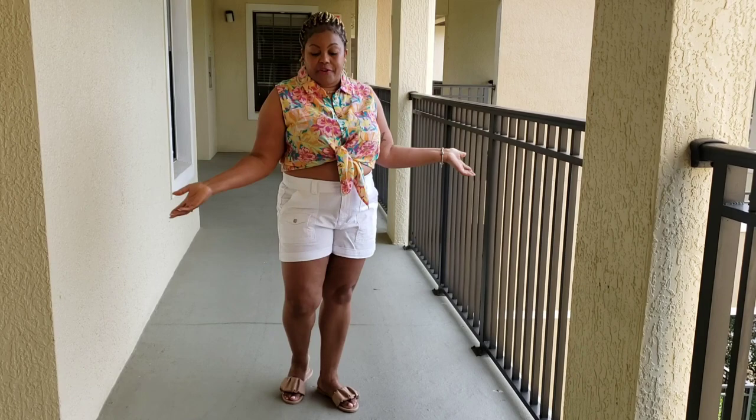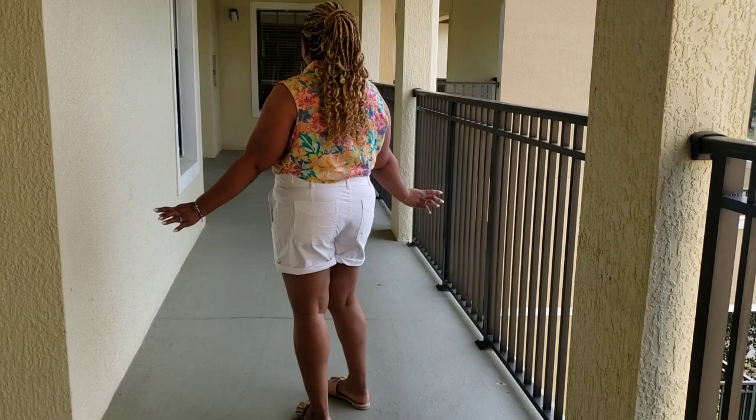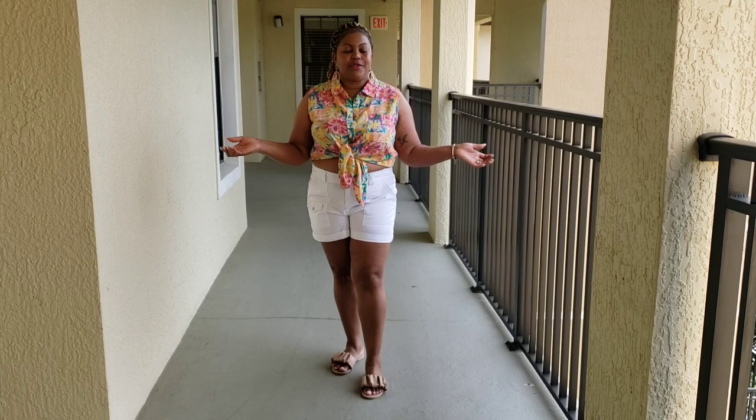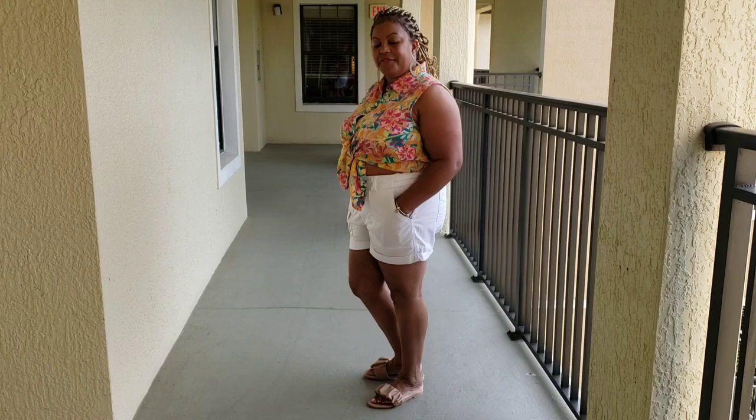First right here, you have this floral print top. As you can see, very Floridian, very nice. Absolutely love it. It comes buttoned down and this is from Time and True. I went ahead and I tied it right here for a crop and this was $13.98. And the shorts right here, love, love, love. These white ones, love them.